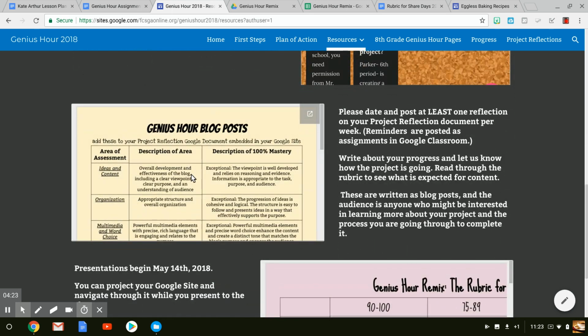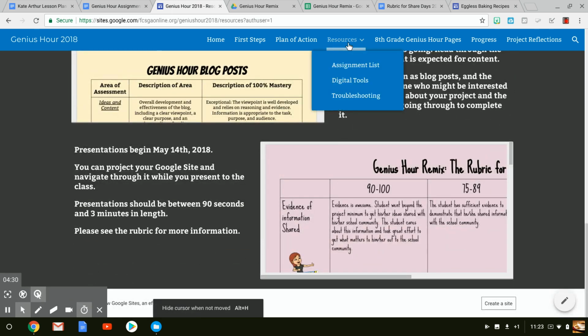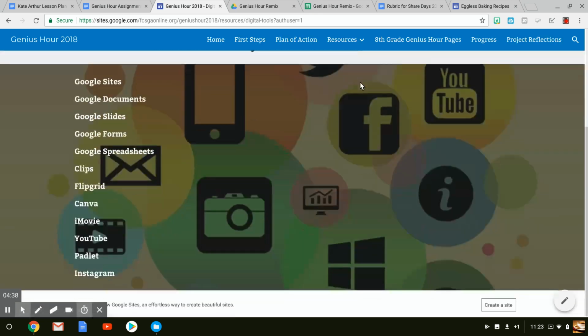Here's a rubric for blog posts and reflections, and then the rubric I just showed you. So that's where we're housing all of the resources. They also have access to an assignment list, digital tools, and troubleshooting. In addition to Padlet and the entire Google Suite and Google Sites, everyone is using Flipgrid, and then these are depending on what individual students' projects are.